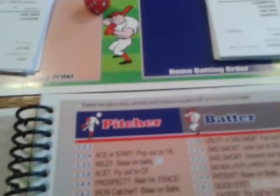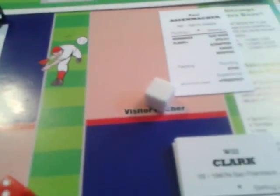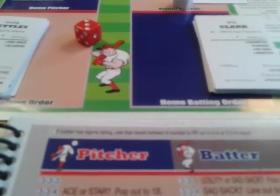3-3-5. 3-3-5. Is the batter a pitcher wild? No. Is the batter a sad sack? Nettles is a semi-sad sack, but the side or die says no. So he does not ground to second. He hits a single to right field. And he steals second base. Stoic runner holds. He's semi-stoic. The side or die says he's not stoic. So how do you like that? Greg Nettles with a pinch hit single, and he steals second base.